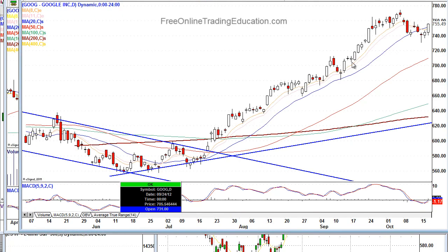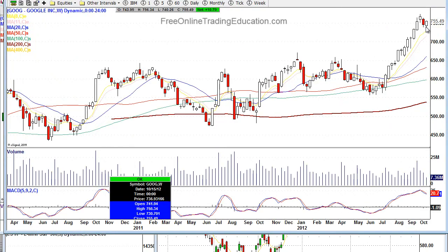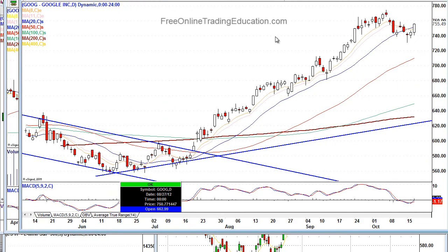Google here is making a nice pop out of this little flag formation. We're above the 20-day moving average. Google is looking really strong. On the weekly, you can see we did a little bit of correction, but it looks like it's wanting to head higher. We're just getting started. We're halfway through the week, so the volume is still suspect, so we'll have to keep our eye on that.